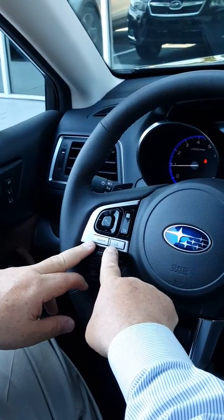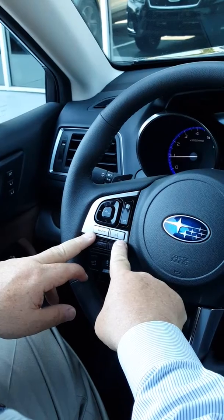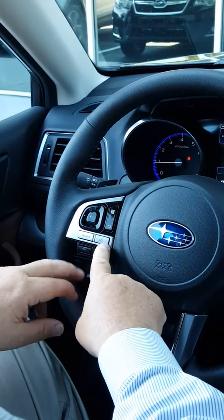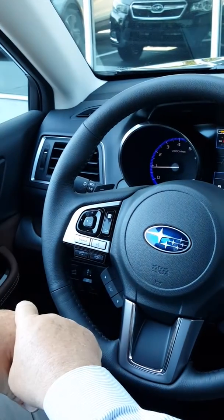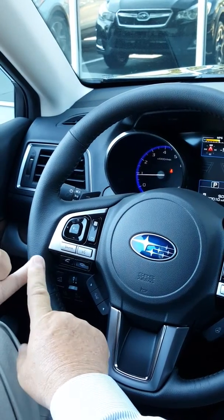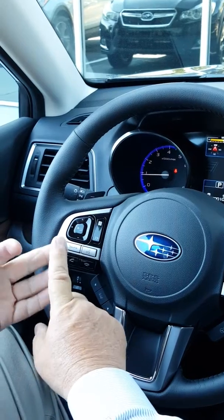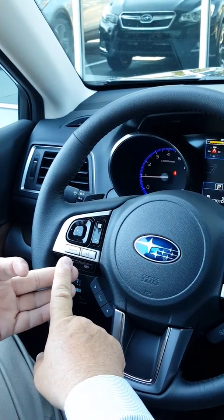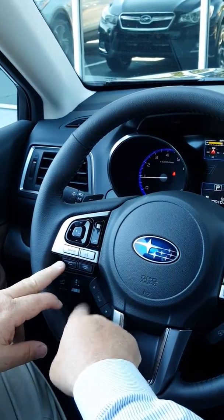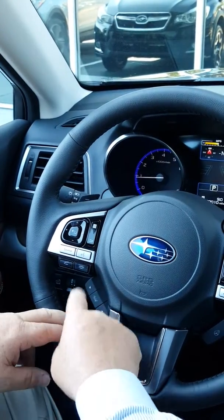Below it, the source takes me from AM to FM to satellite, Bluetooth audio, things like Pandora. The talk icon here references things like making commands for a phone call, making commands for changing the radio station, changing the heat or air in the car, or giving commands for the navigation system. Bottom two buttons, the off hook here is to answer the phone, and the other one is to hang up the phone.